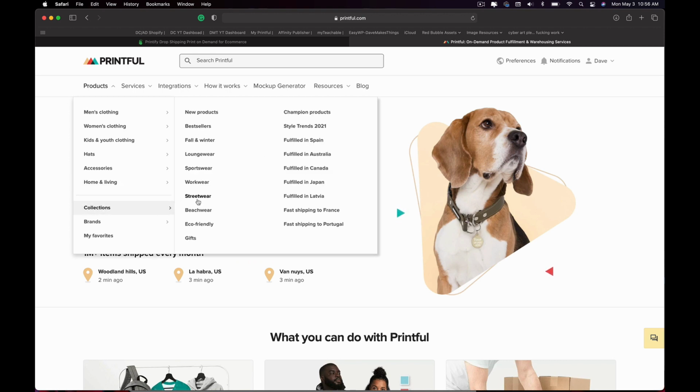And then of course they put different types of things in collections, so that you can say, oh, I want to be more streetwear or beachwear oriented. I want to be something that's fulfilled in Australia because I'm an Australian myself and that's what I want.